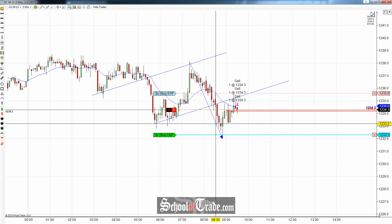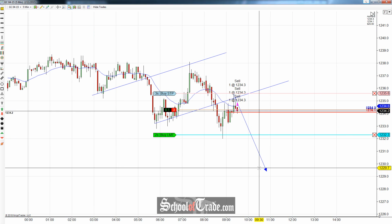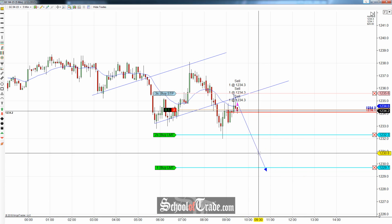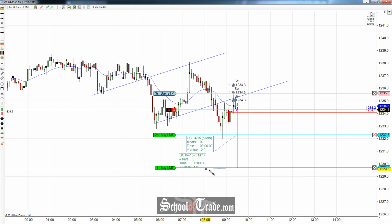So I'll be looking for kind of a measured move down here from this high. That puts us down here at 1229.4 or so. So obviously we don't want to put it right on that level. We'll go just ahead of it, and we'll put the final target down there at 29.7. So if we do get these filled, looking at that first target down there at 20 ticks, second target a little bit farther down at 46.